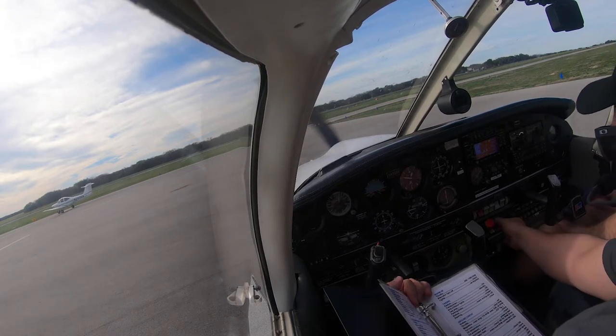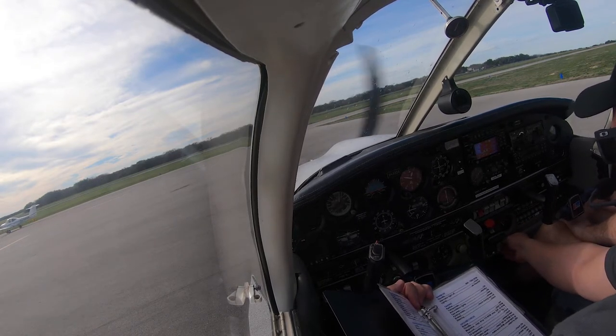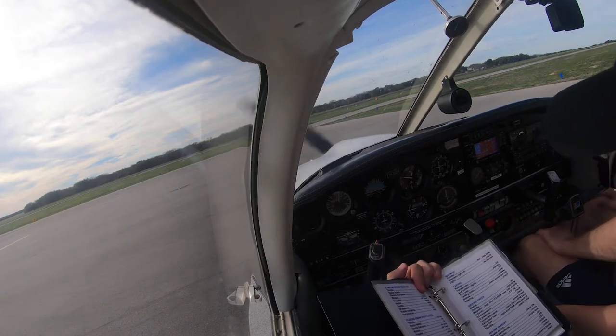Ground, 251 Bravo Papa, clear of the active, going to Area 51. 251 Bravo Papa, ground, roger, hold your position, observation traffic taxiing inbound to Genesis. Okay. Hold position, 1 Bravo.